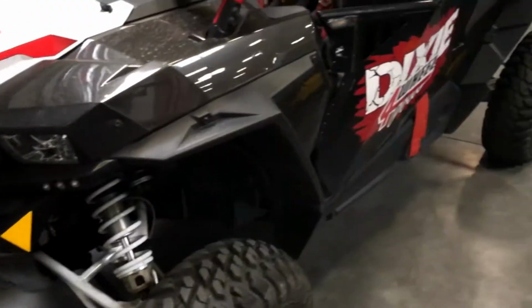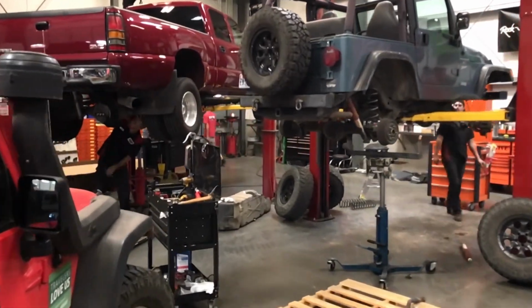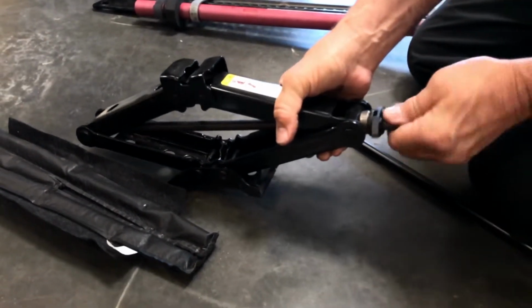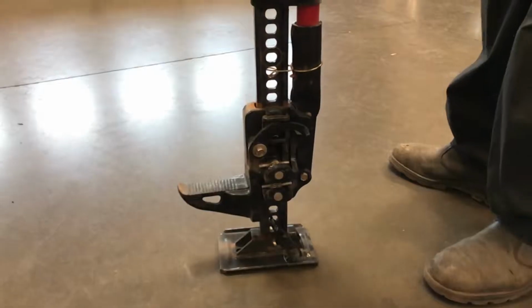The other option you've got is changing your tire, putting your spare tire on, if you have a fifth tire. Some people don't, some people do. If you're going out in the hills, it's always good to have a spare tire. When it comes to changing your tire, every vehicle is different, so they make a lot of different styles of jacks. You have your factory OEM scissor type jack, a bottle jack, a high lift jack, or they make a floor jack.